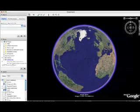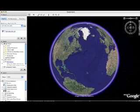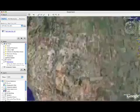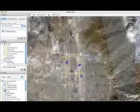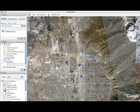So we have Google Earth. We wanted to find out if the hotel that we were staying at was within walking distance to Disneyland. So I'm going to type in Salt Lake City, Utah, and I scroll down here to Salt Lake City, where I am from. Okay, gotta give it a second to focus. But there we are, Salt Lake City, Utah.